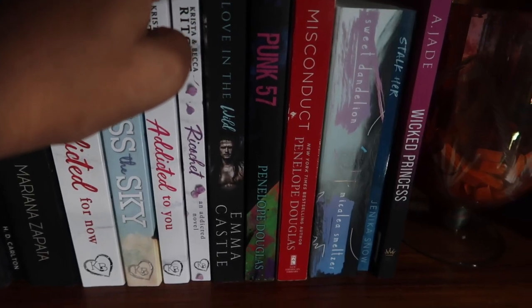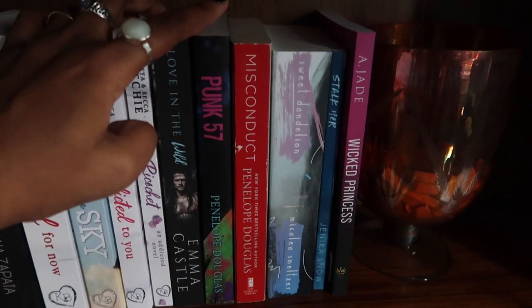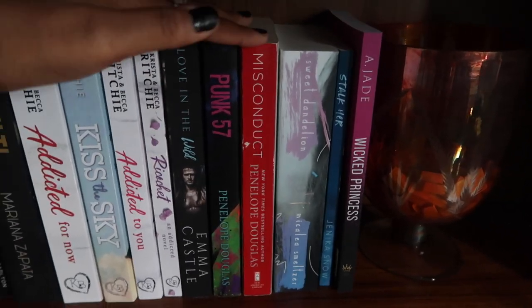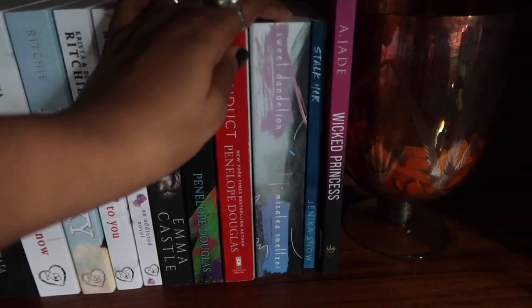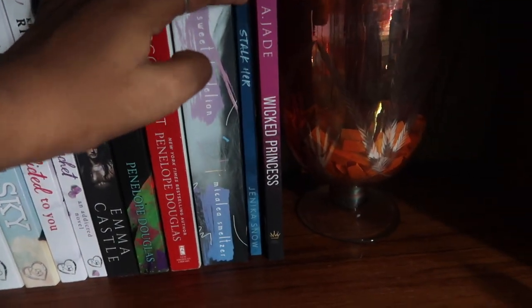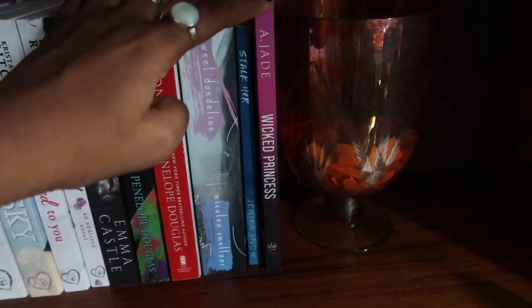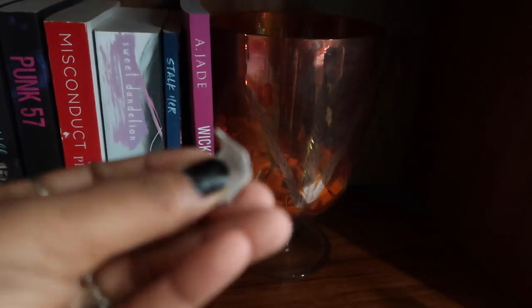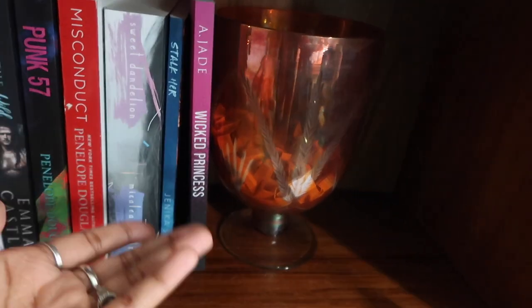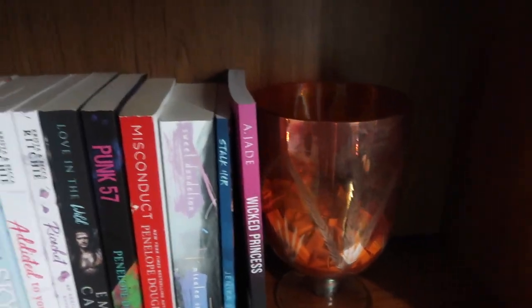Then we have Love in the Wild by Emma Castle, Punk 57 by Penelope Douglas, Misconduct by Penelope Douglas, Sweet Dandelion by Michaela Smeltzer, Stalk Her, and Wicked Princess by A. Jade. And then this is just another type of thing with papers. I have no idea. I would use them for videos, but now they're just little things filled with paper on my shelves.